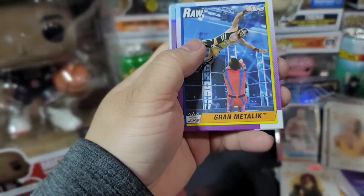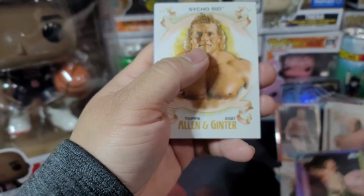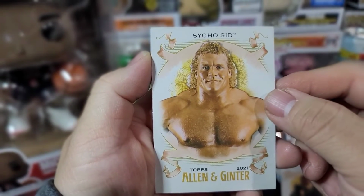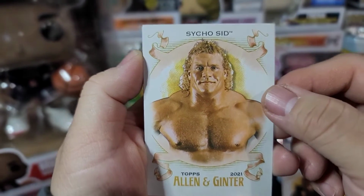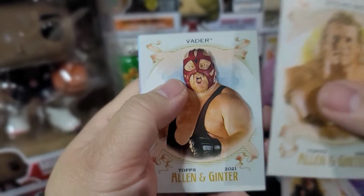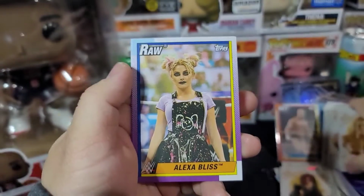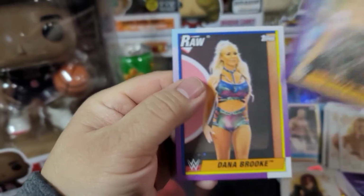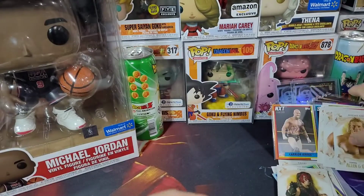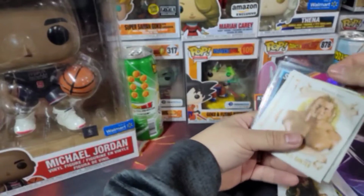Bobby Lashley, Grand Metalik, a foil Sheamus. Oh, Psycho Sid. Who can ever remember this guy? Psycho Sid. Good old days. And Vader. Look at that, the Vader bomb. Let's go. Alexa Bliss. And Dana Brooke. Wow. These Topps Heritage are pretty fun to open. I can honestly say that.